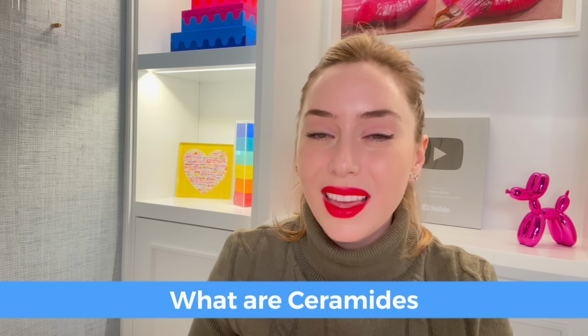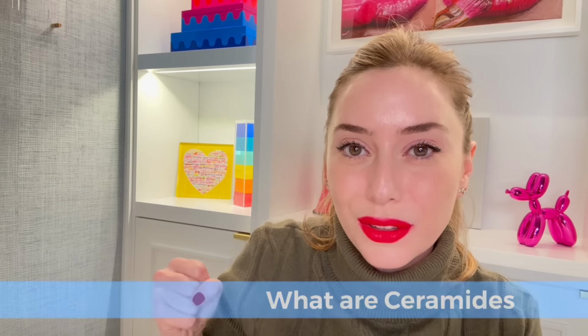Ceramides, what the F are they? Very simplistically, they are the glue that holds your skin cells together. If you had to think of a brick wall, it's that mortar, and the skin cells are the bricks, and it allows your skin to stay tight, wound, and intact, keeping out all sorts of irritants, bacteria, and dangers you don't want inside your body or inside your skin, and keeping in the moisture and the hydration that gives your skin a bounce and a dewiness.